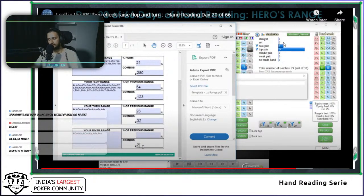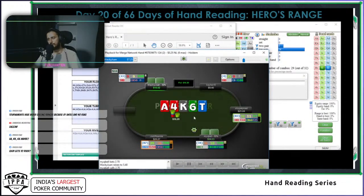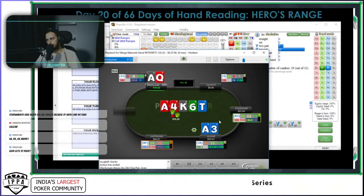So let's see, that's guys, we're right. Oh, so we checked and then, wait, so yeah, we check, he checks behind. So what do we got? Ace queen offsuit, is that in our range? It was, right? Top pair hand. Yep, nice. Top pair, ace queen offsuit, queen kicker. So the best non-two pair kicker with the queen right there. Makes sense. What does he have? I hope we won this hand.